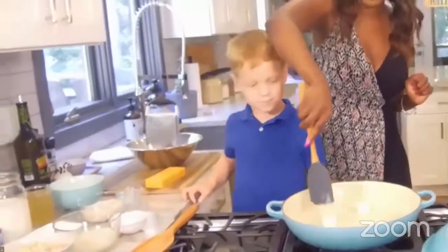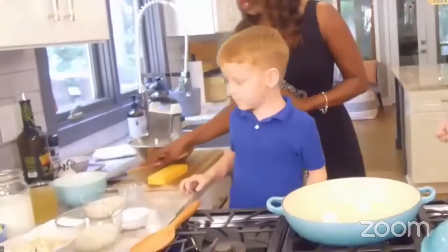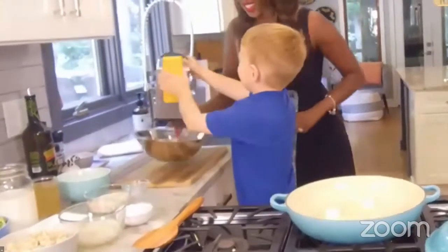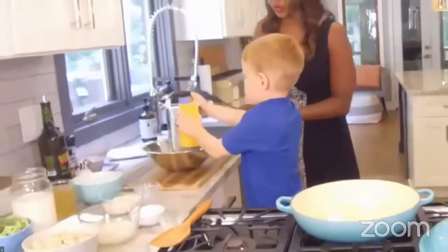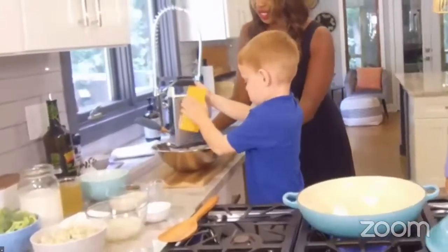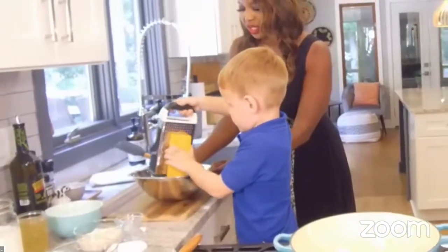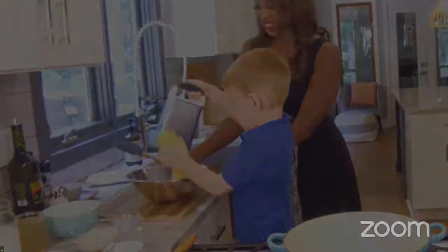And do you want him to start with the cheese then? Yes. Will you grate the cheese for me? Perfect. You get to do something. You can use any kind of cheese. So while he's grating, the more cheese, the better.